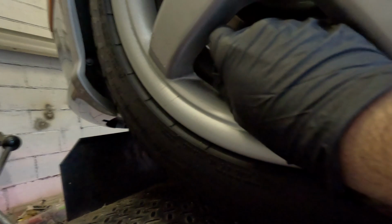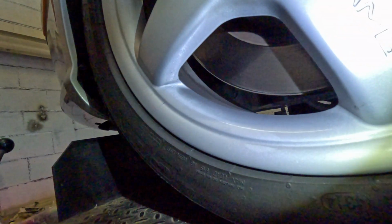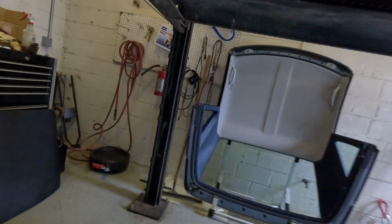Oh, yeah, there's the pads. Pads are good. I mean, they should be good with this mileage. Barely a lip on that one. My fingernail barely catches it. I see a lot of pad left. About 10 or 11 mil in the fronts.